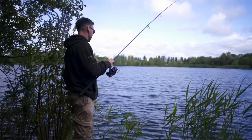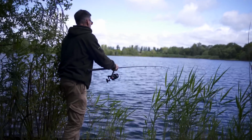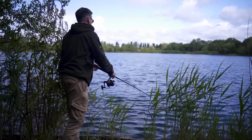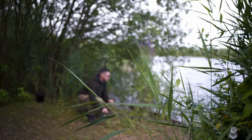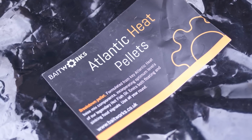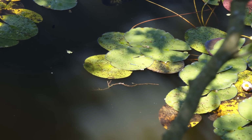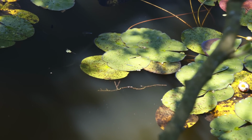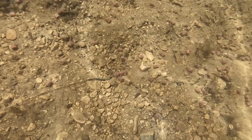Now, first and foremost, you can leave this presentation out for around four, maybe five hours. Quite often with this tiny micro presentation, I've got three tiny 6mm Atlantic heat pellets tied on here. With this presentation, I'm often dropping it in the edge, so I'm observing everything that's going on. And it's the summer, there's no better time to go stalking for carp than this particular time of the year, and this presentation is perfectly suited to that. So once you drop it in, you can visually see what's going on.